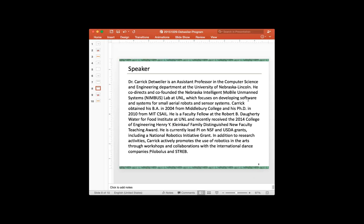Carrick is an assistant professor at the University of Nebraska-Lincoln in the Computer Science and Engineering Department. He comes from MIT, the famous CSAIL lab, the Computer Science and Artificial Intelligence lab. He is a young faculty member, but has already received important awards and funding from both the NSF and USDA. In particular, the prestigious National Robotics Initiative grant to further his work in agricultural robotics.